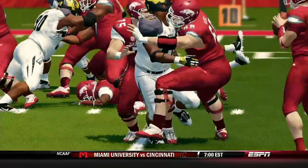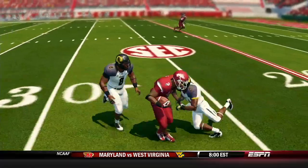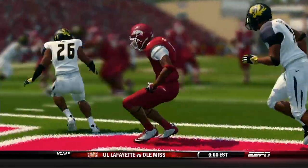This game's been everything we anticipated it being. Each team matching each other blow for blow. Just a one possession game at this point. What do you expect to change things in the second half?